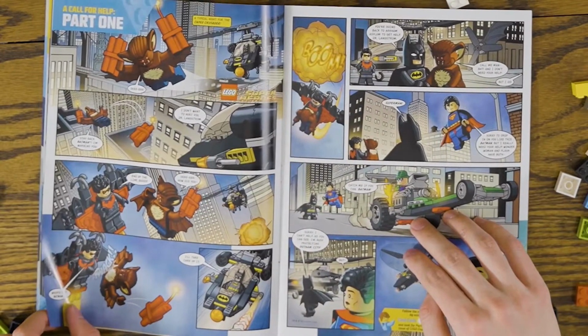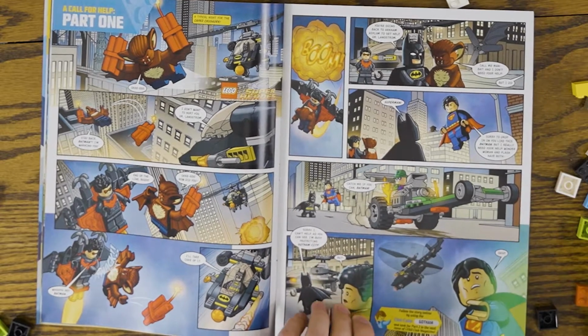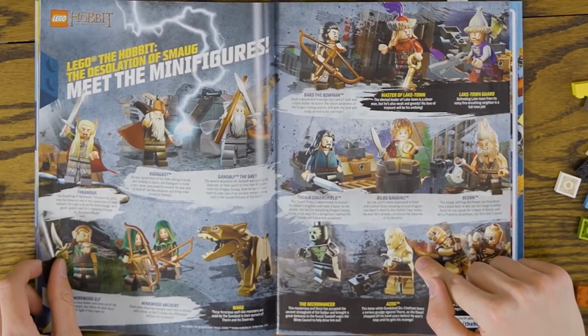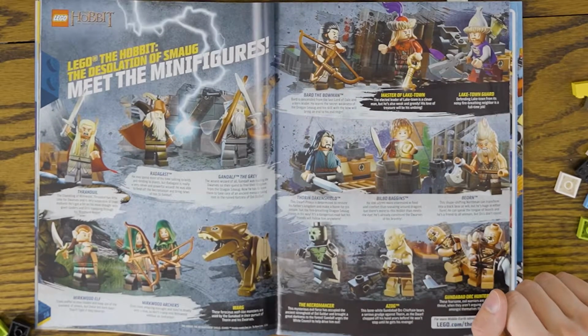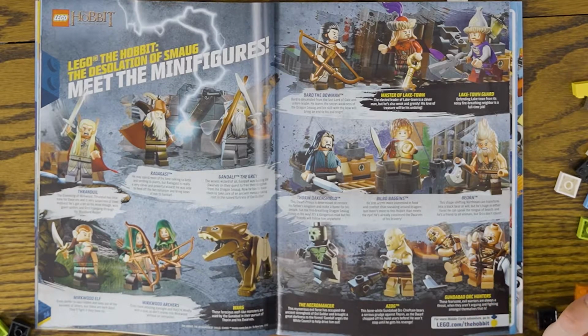All right, moving on, we have a superheroes comic with both Batman and Superman, so that's pretty awesome. Again, some great drawing art style in here. Very engaging. Meet the Lego Hobbit minifigures. Some great minifigures in here. I love the Bilbo Baggins, the Thranduil, Radagast, Gandalf, of course, is wonderful.